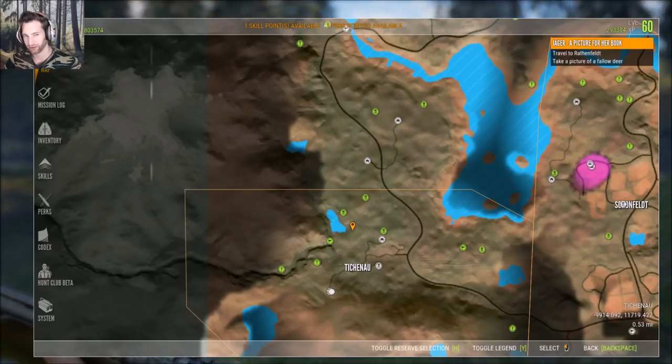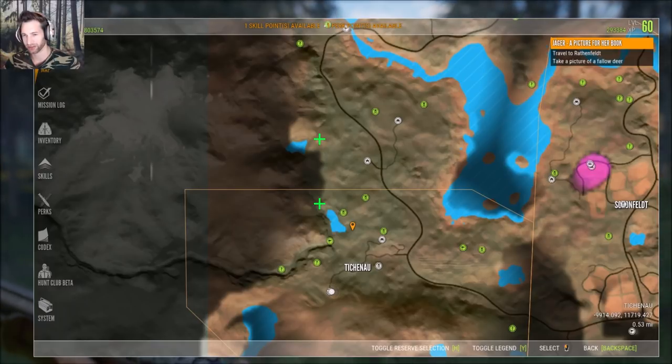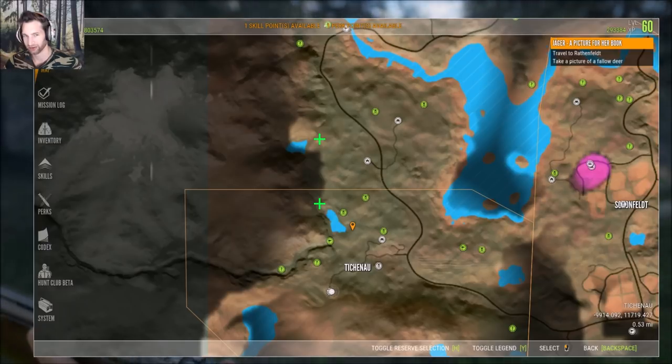Today, we're going to be trying out the 12 gauge Caversham loaded with slugs on some bison. Now, I've never hunted bison with slugs before, so this is going to be interesting. Where we're going to start is over here by Chichano, and we're going to head over to this lake here, and we'll head north to this lake. If we catch a heavy track, we're going to track it down and see if we can't find some big bison.